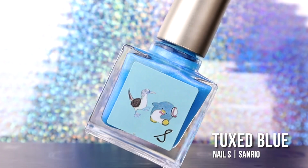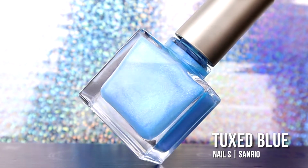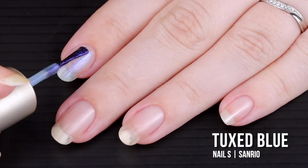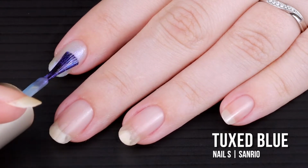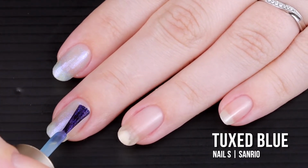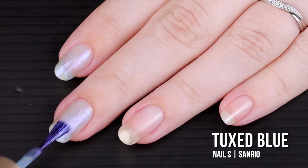Next up, we've got Tuxedo Sam and his shade Tuxed Blue. This one is a blue jelly base with a super strong smattering of bright blue shimmer. And again with this one, I'm not going to correct the spelling. The spelling on the bottle is Tuxed Blue, and that's what we're going to stick with.